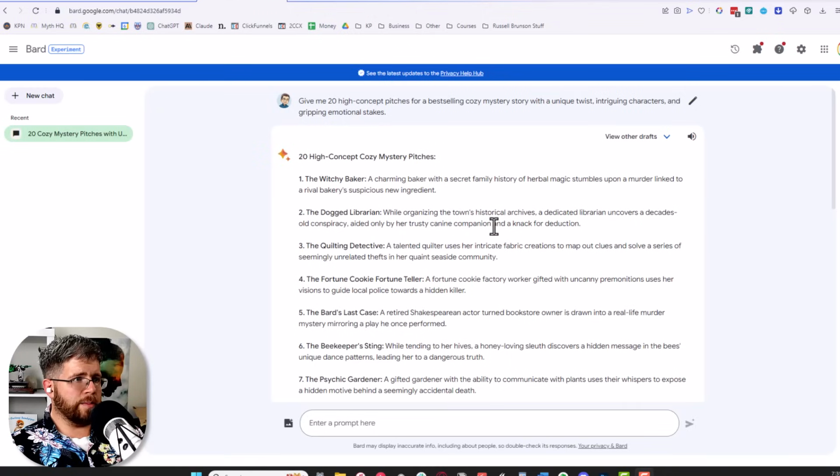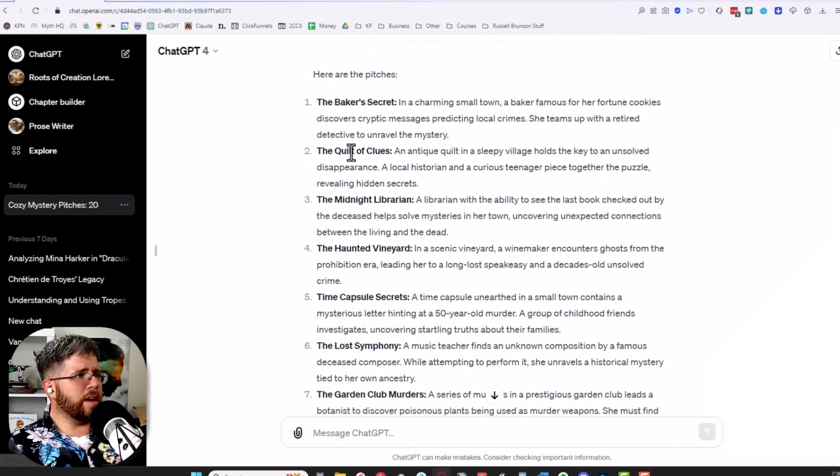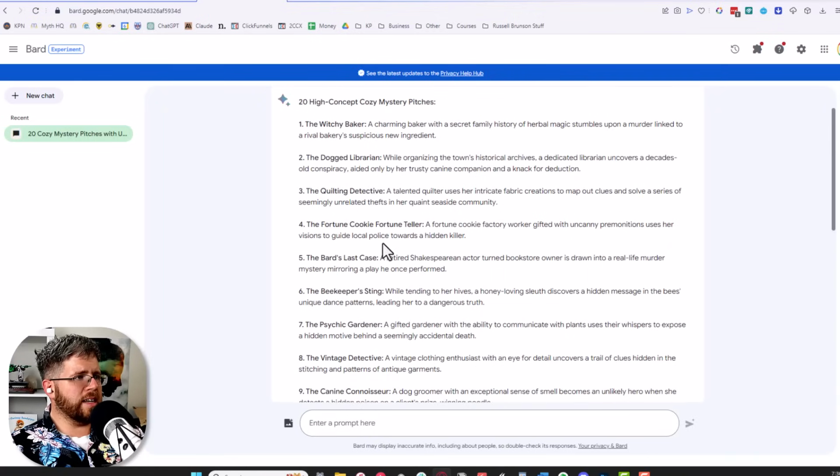While organizing the town's historical archives, a dedicated librarian uncovers a decades-old conspiracy, aided only by her trusty canine companion and a knack for deduction. And then we have another quilting thing. What is going on? We have a quilt here in ChatGPT as well, and a librarian one. Okay, so they're definitely looking at some of the same stuff. But we have certainly plenty of different ideas here.